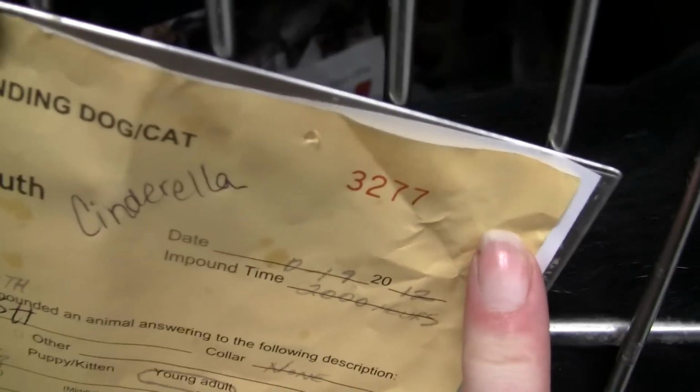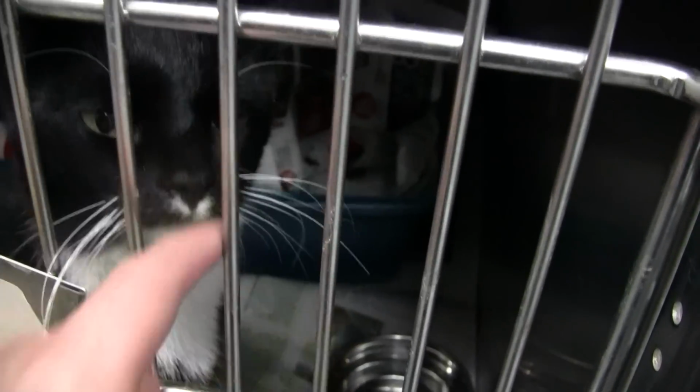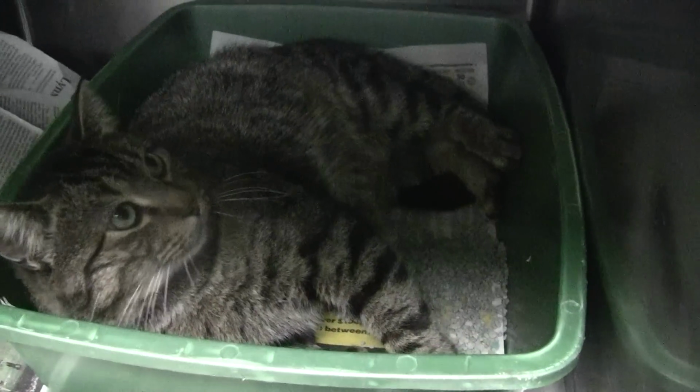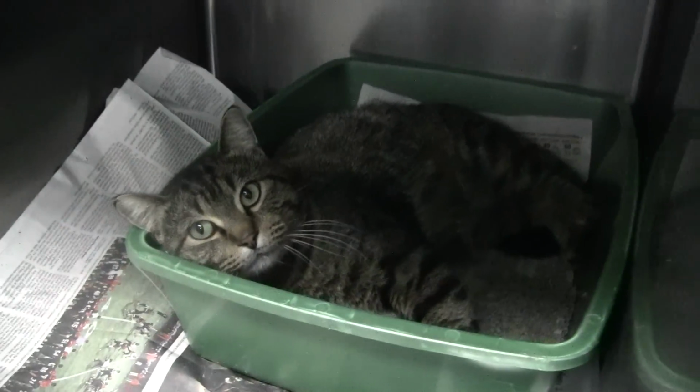Here's her tag info. Cinderella actually loves dogs. So she's our perfect dog tester cat. She provides a good example of a very nice cat and just goes nose to nose with any of the dogs that come in to meet her. And here's Jack Horner. Jack was really scared when we visited with him before. We just had him out for pictures and he was a good boy. Weren't you, Jack?